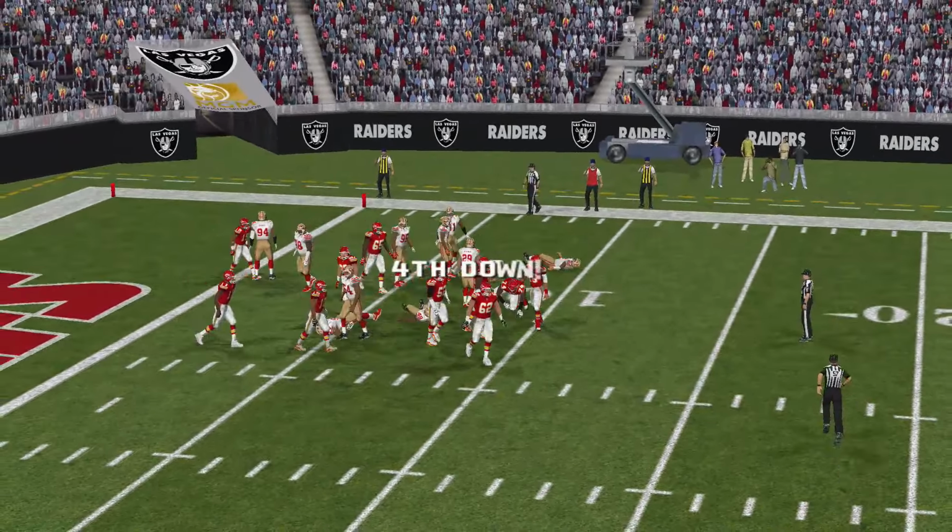First and 10. Ball on the 48-yard line. Defense, get ready. I can do it, baby. Number 87, the motion man. Come on. Stay ball play. Fires this one deep. Incomplete pass. Good timing getting in between the ball and the receiver to save what would have been a big game.